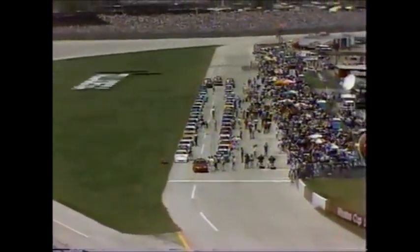Bob? So we have the restrictor plate and we have a new race car, the Lumina. There is also the racetrack itself, which has some unusual characteristics. And a little bit earlier, Benny Parsons and Ned Jarrett took a look at one of these characteristics.